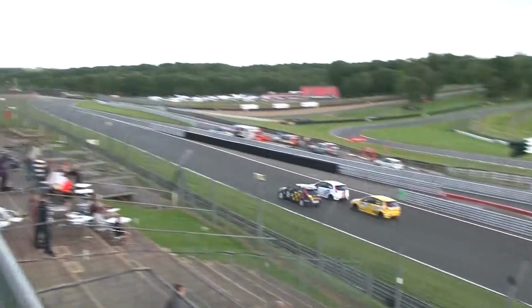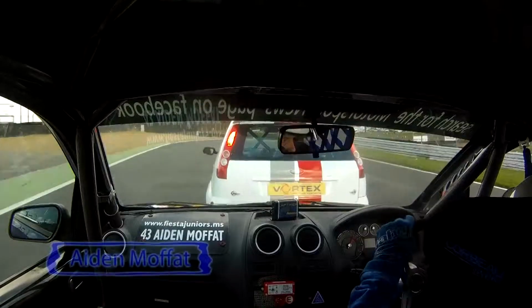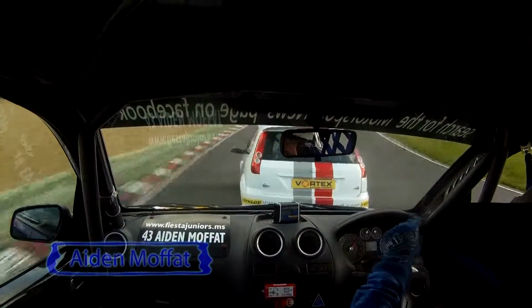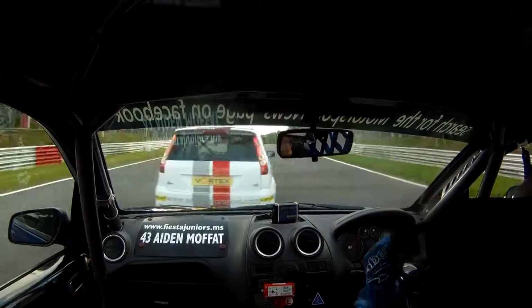Aidan Moffat on the outside could get hung out to dry here and could lose not only the lead but 2nd position as they come down to Paddock. He chops across the front of JJ Ross. He's lost the lead, but he's saved 2nd position. Good driving by Aidan Moffat, who's back on the offensive. Looks to the inside.